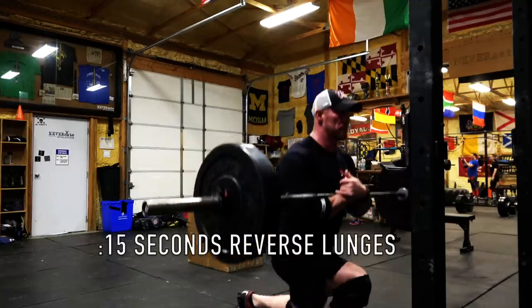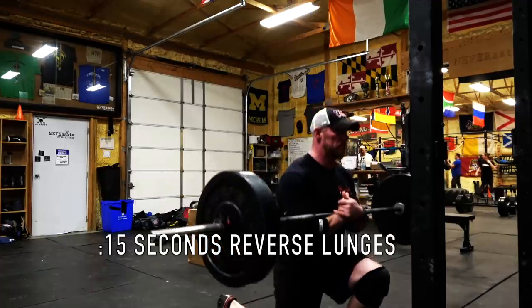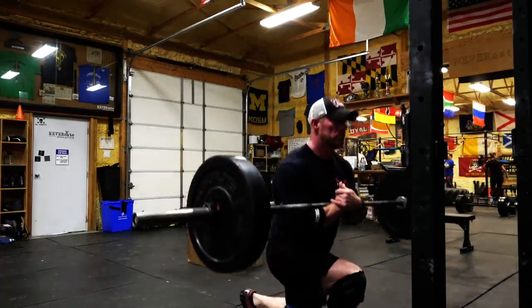Now, once you have whatever implement that you're going to use set, what I want you to do is take each minute and break it into 15-second sections. So for that first 15 seconds, I want you to get as many reverse lunges as possible. I want you to go flat out, just left side, right side, left side, right side. Get as many as you can in that 15 seconds.